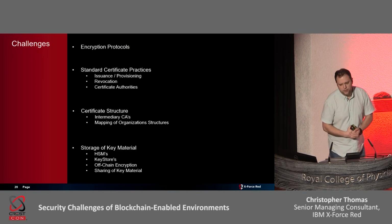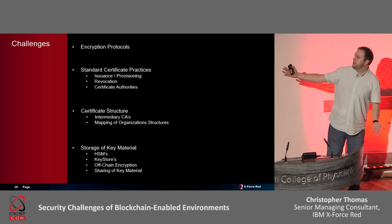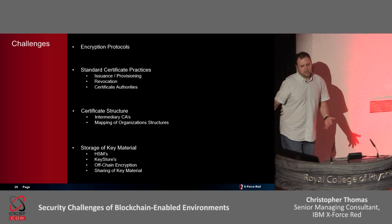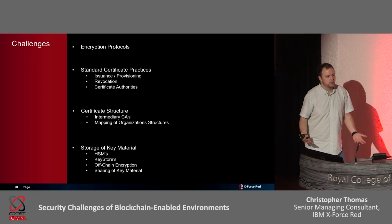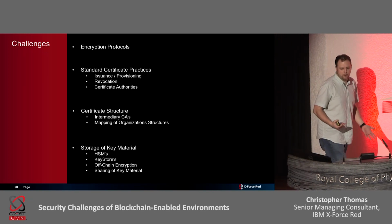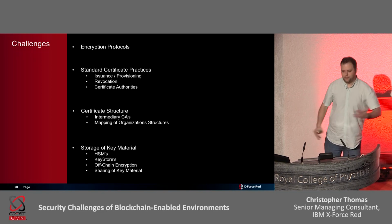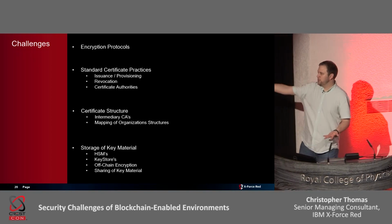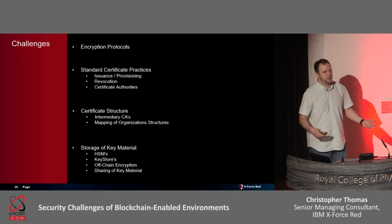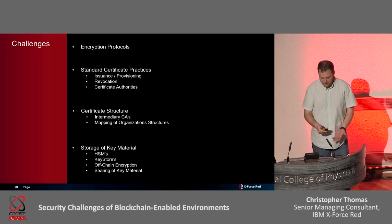So what sort of challenges are we going to face then with PKI? Well, a lot of these are going to be your standard PKI type challenges where you've got issuance and provisioning, your certificate authorities. So again, we're talking about what happens if you have multiple organizations? How do you structure your certificate authority? Do you create intermediary CAs? How do you map all of this? And again, a key one, which is mostly just standard stuff, you're talking about your HSMs, how you handle your key material, how your key material is shared, and that sort of stuff.